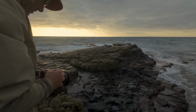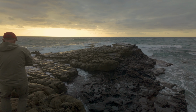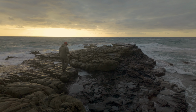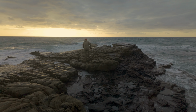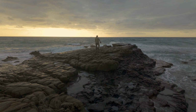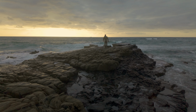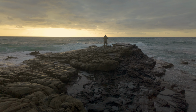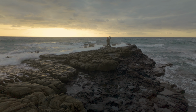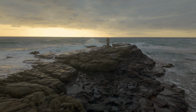Some high speed stuff, so go to my presets. Alright, let's see what we can find out here. Waves are backed off. Just got to be careful of waves. And there I'm getting wet. Oh, some good waves coming. Oh, that's better.